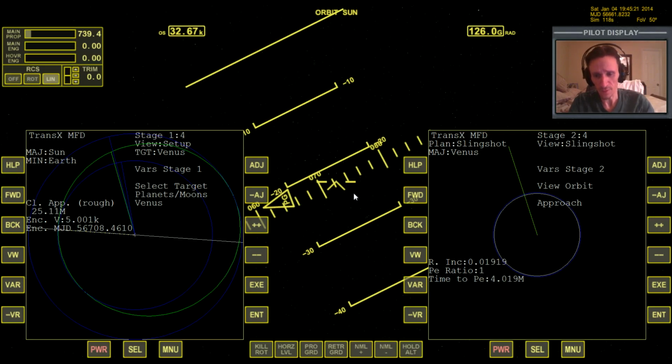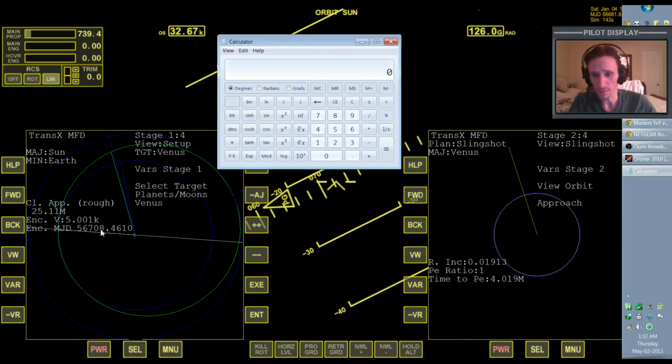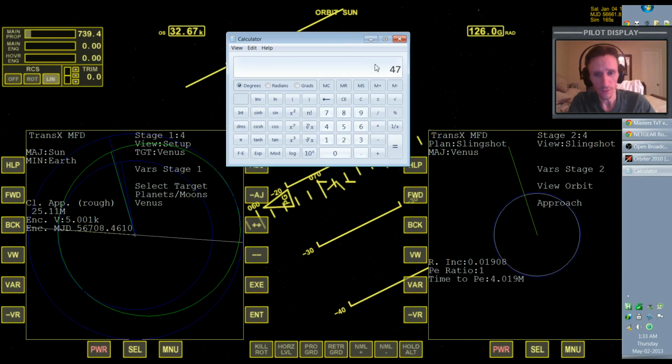Now, a general rule of thumb that Dimitri told me in terms of mid-course corrections is that every time your distance halves, you want to look into doing another mid-course correction. So before we warp time forward, let's bring up a calculator. We want to take our destination date when we expect to arrive at Venus, which is 56708, subtract the date for right now, which is 56661. So we're 47 days out. So in about 23 and a half days, we should probably look into doing another mid-course correction because our distance should be about half again as much by then.